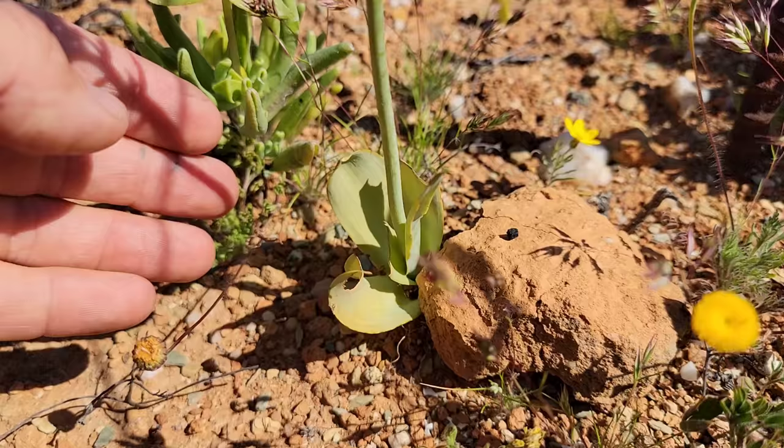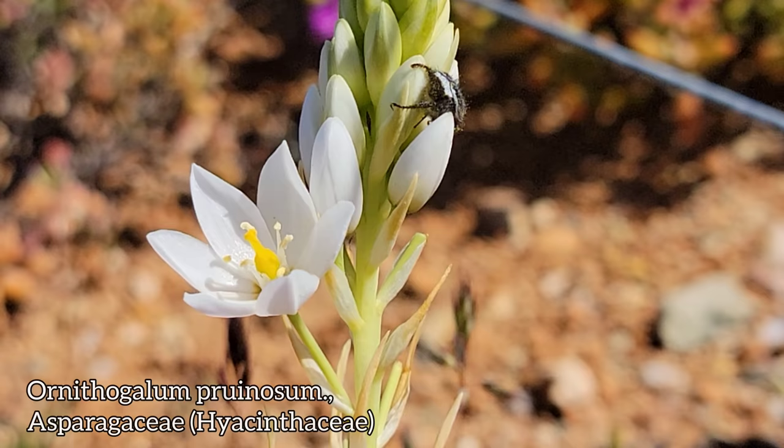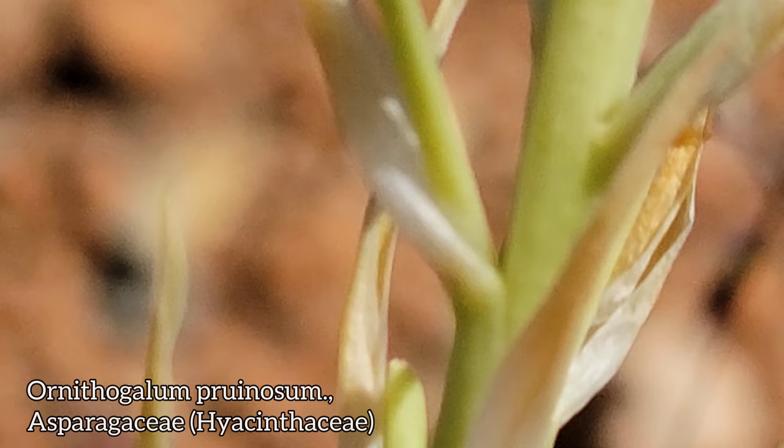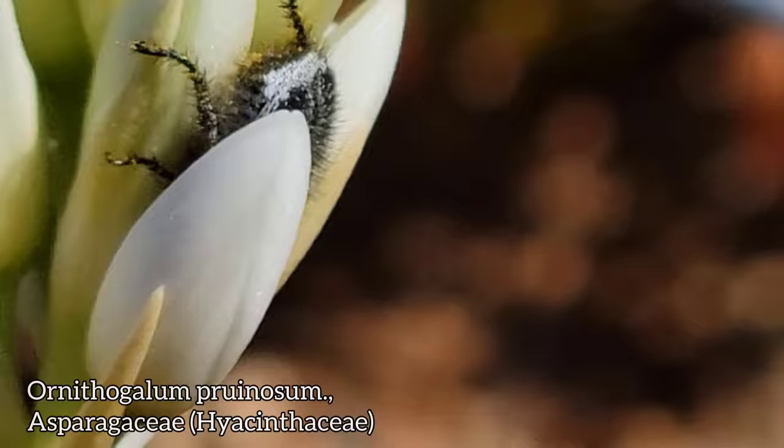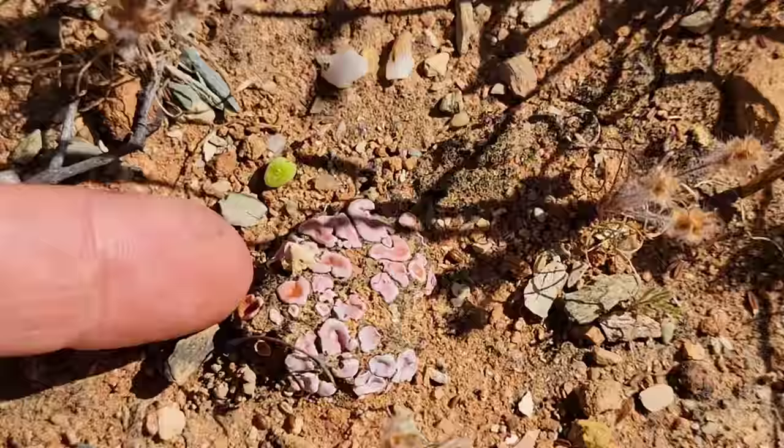A nice monocot going off with a beetle. Just poking his rear out of that inflorescence. Hairy little beetle, too. Six stamens, little champagne bottle of an ovary. Look at it. Three-lobed style on top of that champagne bottle. Hey, you got some interesting lichen down there. Look at that. Almost looks like a lithops.